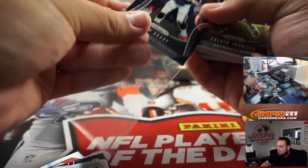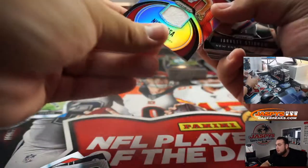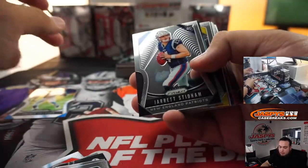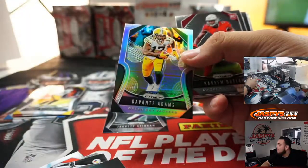Tom Brady base. Nick Bosa, premier relic, just injured. Again, another 49er. Going to Greg. Stidham. Devontae Adams, silver.